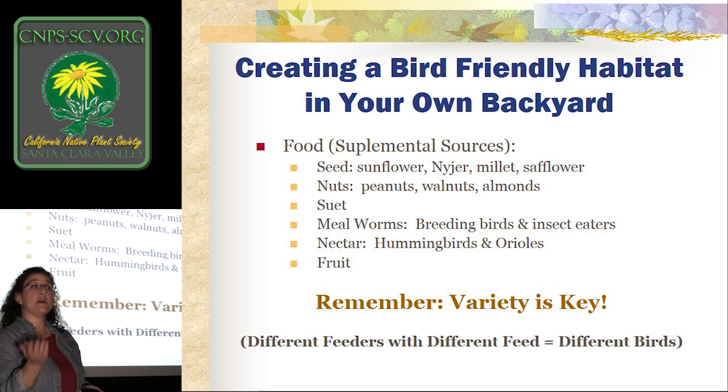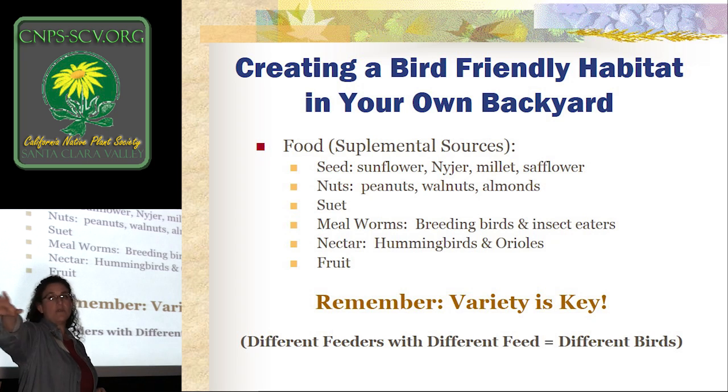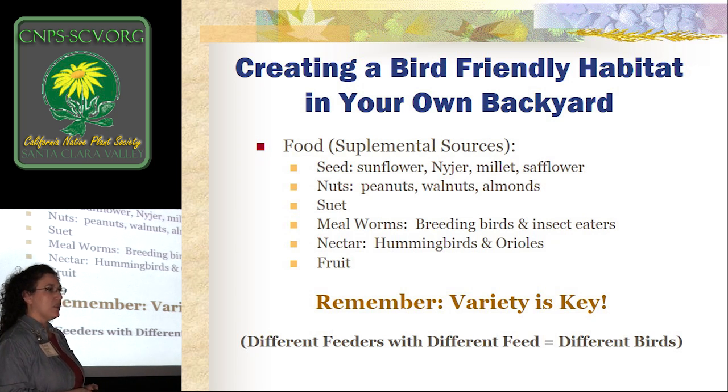Same rule of thumb for the supplemental feeding as for the natural feeding. If you want to attract a variety of animals to your backyard, you need to give them a variety of food. So we talk about providing seeds and nuts and suet and mealworms. And I have some examples of what some of the feeders might look like and what some of the seeds. So I encourage you to take a look at that afterwards if you have questions about what kind of feeders would be appropriate. And again, I'm happy to answer questions about that as well. But I always go back to, if given the chance, natural food is always better and native plants are the best of all.